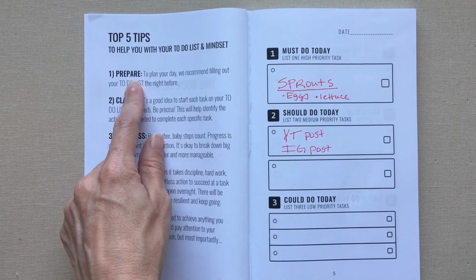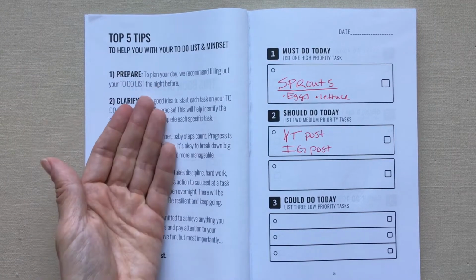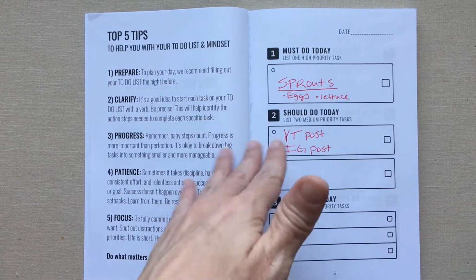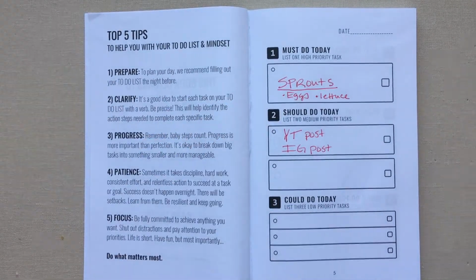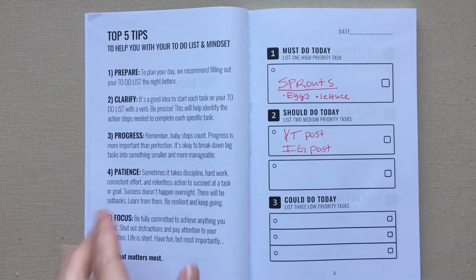Okay, prepare. To plan your day, we recommend filling out your to-do list the night before. I do that a lot, but I mean, I'll admit sometimes I don't do it till the morning of. You know, whatever works with you and your planning method and your schedule, I say do.